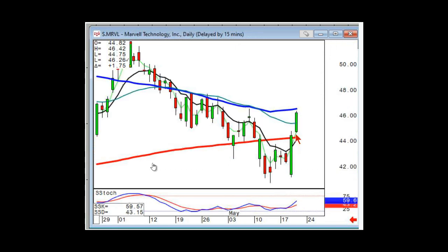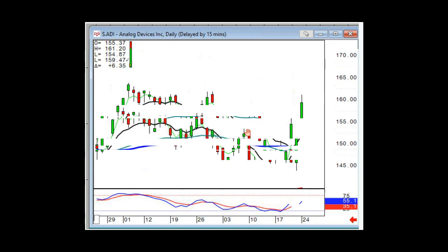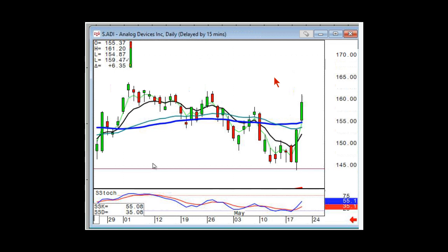Marvell, there's that big bullish engulfing signal, bullish confirmation. ADI, big bullish engulfing signal, gap up. And what did the gap up tell us? This wasn't going to act as resistance. This is not acting as resistance. And this isn't acting as resistance. We're now in an uptrend.